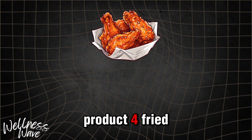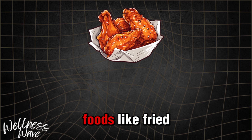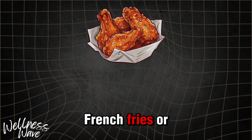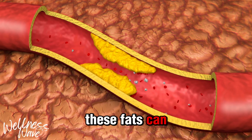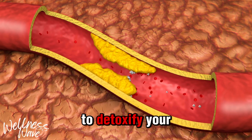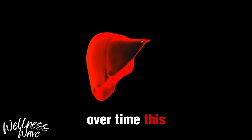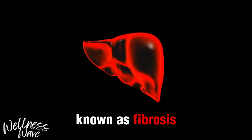Product 4, fried foods. Fried foods are another major culprit. When you eat foods like fried chicken, French fries, or donuts, you're consuming a lot of unhealthy fats. These fats can clog up your liver's filtering system, making it harder for the liver to detoxify your blood. Over time, this can lead to inflammation and scarring in the liver, known as fibrosis.